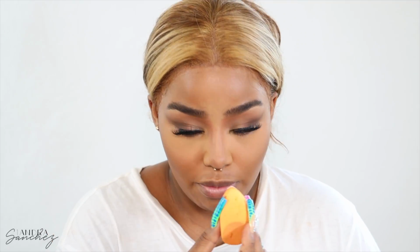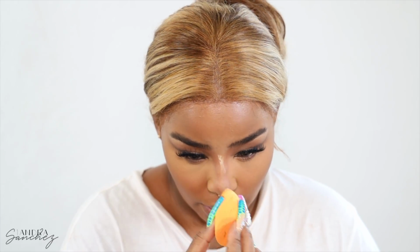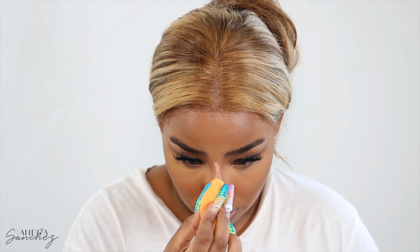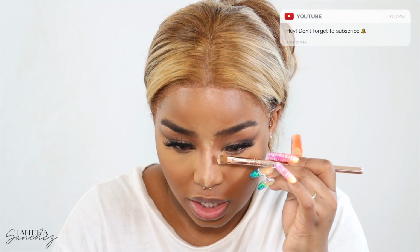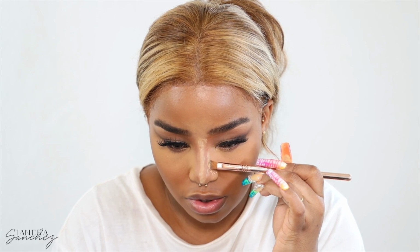So now I'm just going to take some powder, and I'm just going to go down the bridge of my nose. You could do this with a brush if you want more control. I like to go in here on the sides to get a really defined nose contour. There's a difference between defined and not blended.